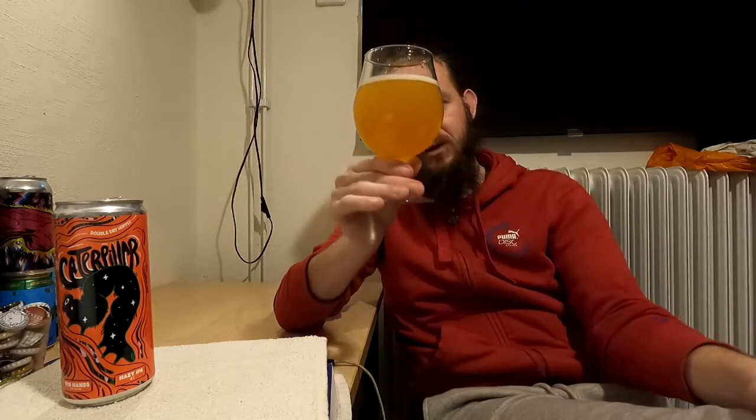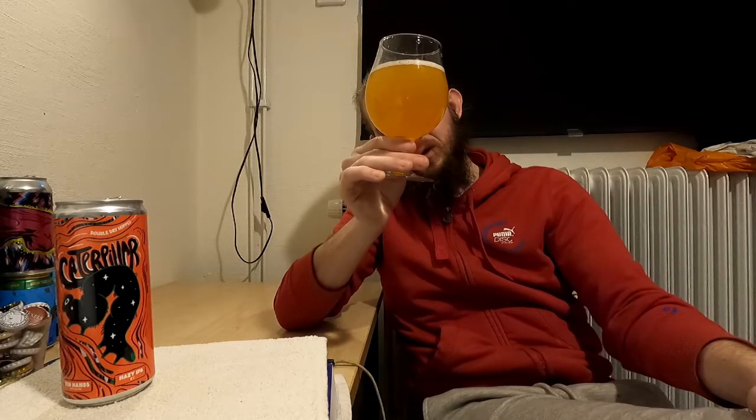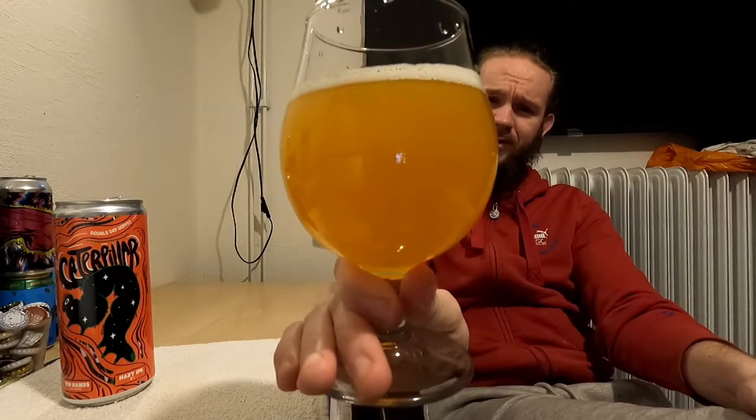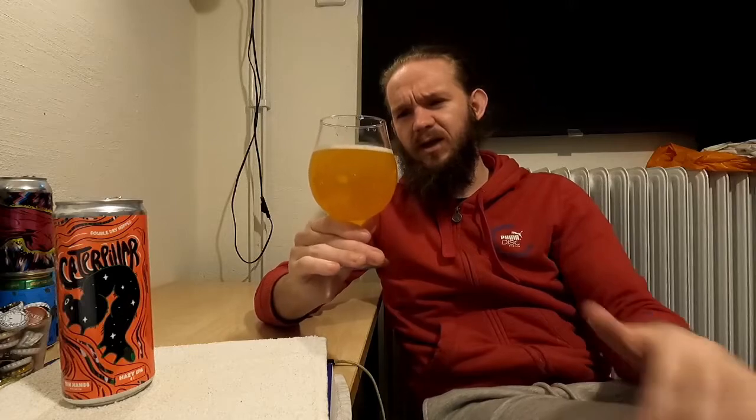If I stick my fingers behind the glass, you can see that there is a nice level of haze to this one. It's not the soupiest and gloopiest of New Englands that you're going to come across for an 8%er, and the level of haze that you get in these beers is usually due to the oat or the wheat content. Sometimes the yeast can affect it as well, and theoretically speaking, as you go up the alcohol scale, you'll have more oats and more wheat, and it should be a little bit hazier, but that's not always the case. It is more down to the ratios.